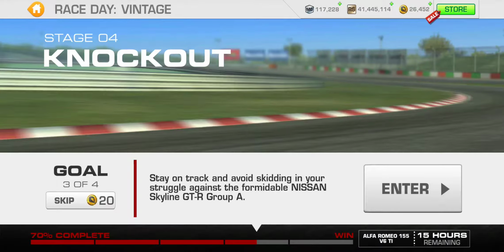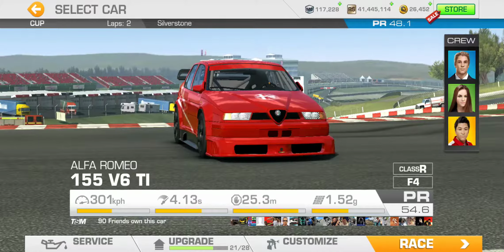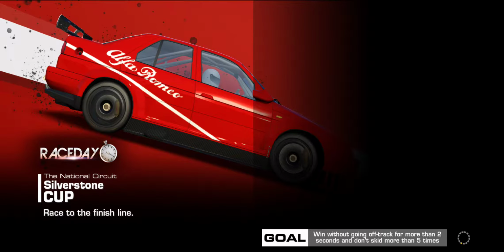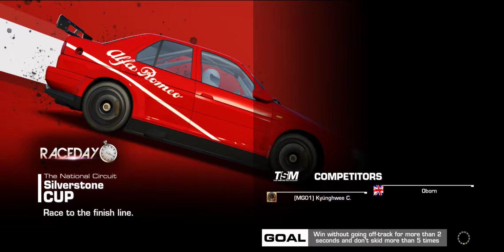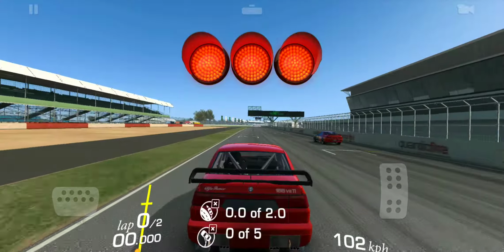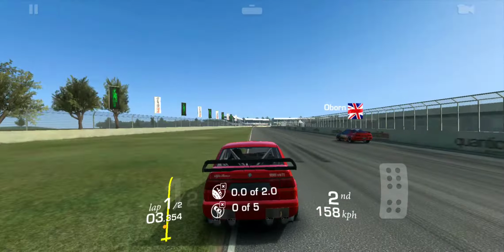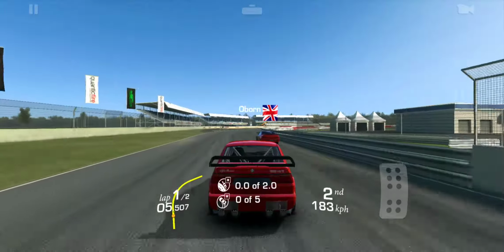Alright, the third goal, we're up against the formidable Nissan Skyline GTR Group A. So yet another two laps to complete this one. And no off track and no skidding over 5 seconds. Alright, well, with this car, no skidding shouldn't be too difficult to achieve.